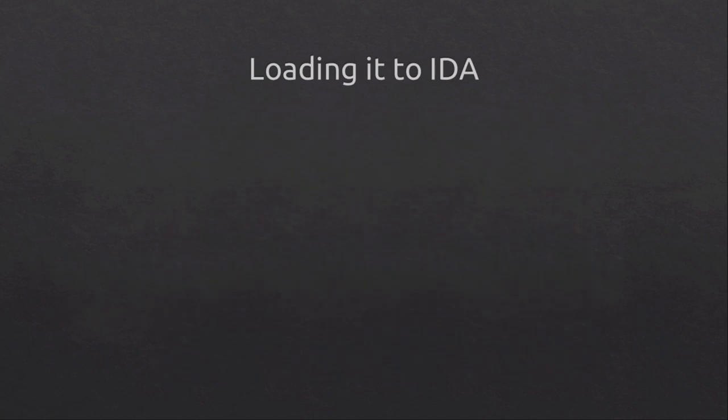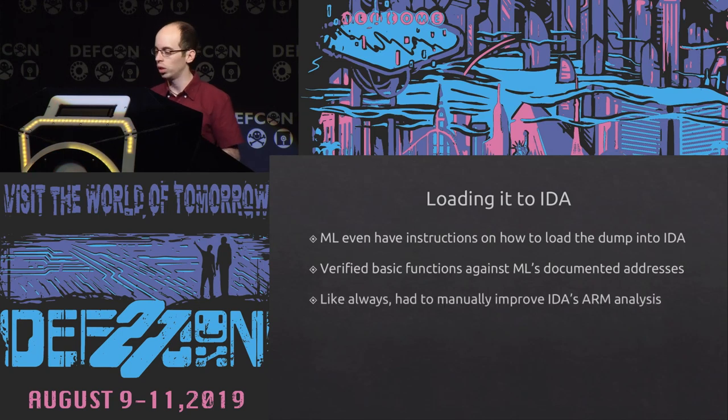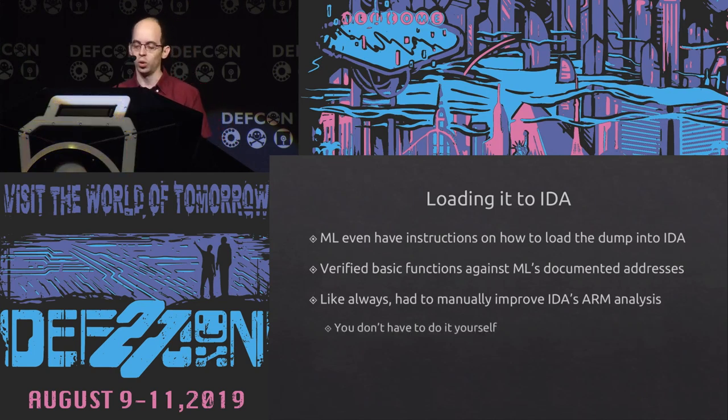Now we load it into our disassembler. Magic Lantern even give instructions on how to load the dump properly into IDA. And we then verified all the basic functions we found against Magic Lantern's documentation, so we saw everything aligns correctly. The firmware itself is an ARM firmware, because the camera uses an ARM CPU, a 32-bit little endian ARM CPU, which usually means that once you load it into IDA, you now have to manually improve IDA's ARM analysis because it doesn't distinguish quite clearly between ARM code sections and thumb code sections. Luckily for you, you don't have to do it yourself.